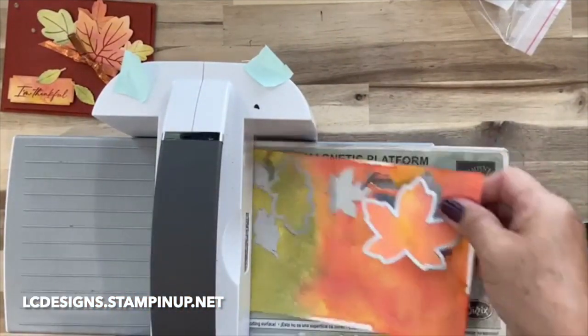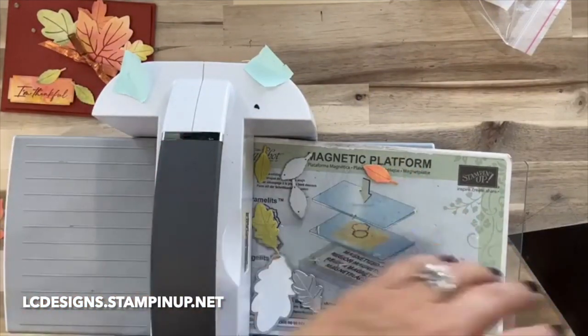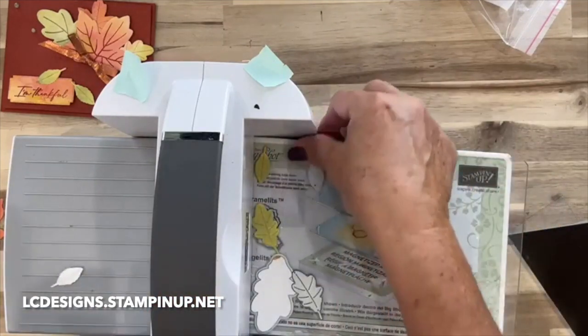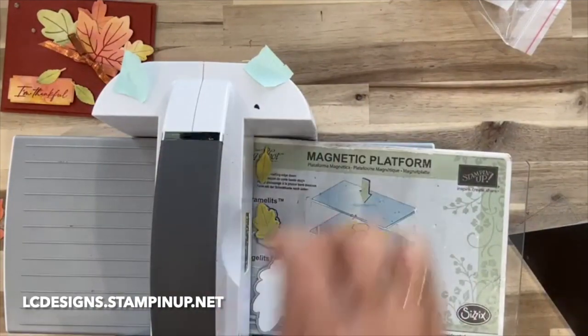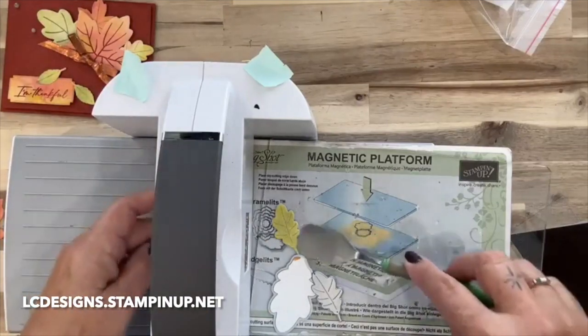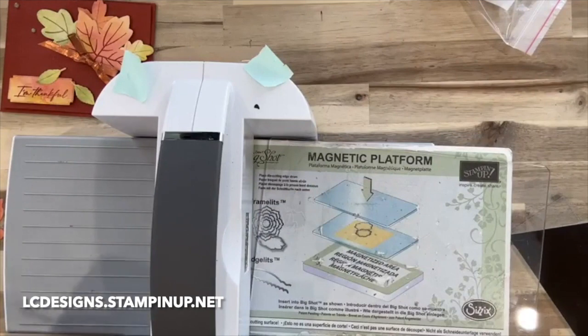All right, so we will just die cut those. And now look how pretty they are. I went crazy with my watercoloring. I'll show you how many pieces I end up cutting out. This is the thing about new plates. They're so new that everything's sticking to them. This one, this one. Let me move all these out of the way. I think I took all the, oh, this one. There we go.